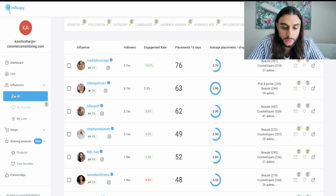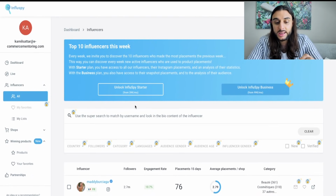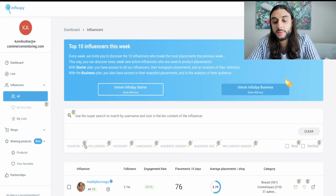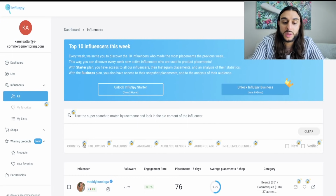Now, as you guys can see, when you go under the influencer all, it will give you loads of different influencers. Now, the key to this strategy is to actually change it to country. So you can see here country, and it's got the lock symbol. Basically, when you have the premium version, it will show you all the different countries that you can have. Now, we restricted this to the two markets, the Netherlands market and the French market.